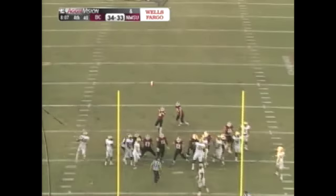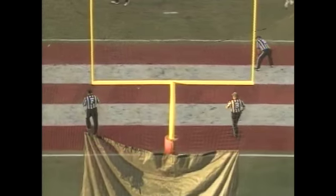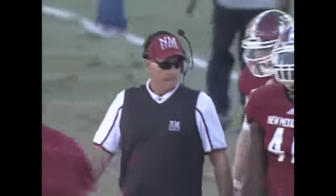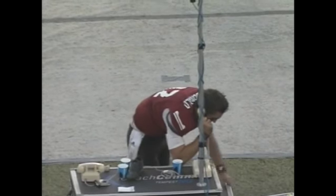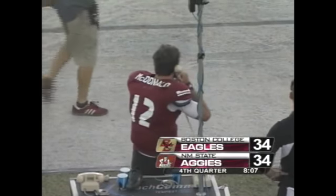PAT for the tie, and it's good. So the Aggies come right back after the 98-yard kickoff return, and the Aggies go 75 yards in 6 plays. Austin Franklin with his 2nd TD catch of the day, McDonald's 3rd TD pass of the day, and the game is even at 34.